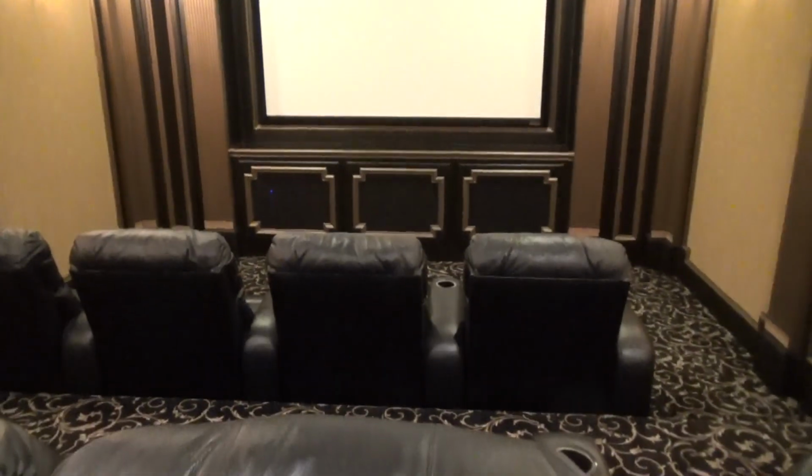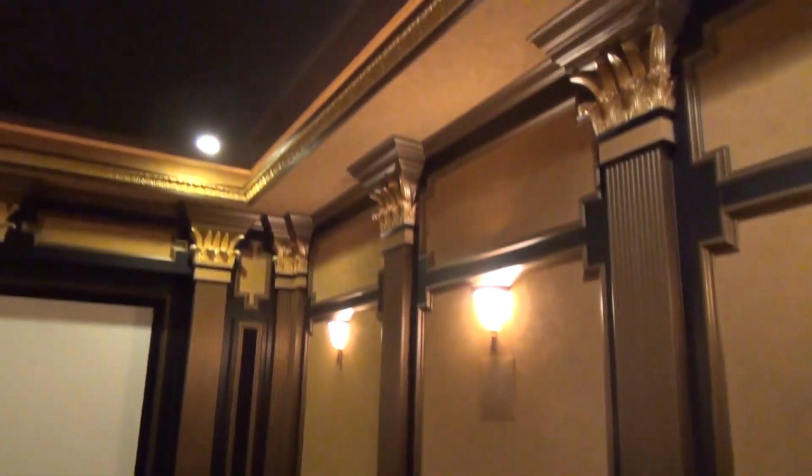Oh, that's awesome. Well, is that Corinthian? Is that what they call it? Yeah, I don't know. I just call this kind of like the Gatsby room. Yeah, there you go, Gatsby room. Cool. The attention to detail that they did was just amazing.